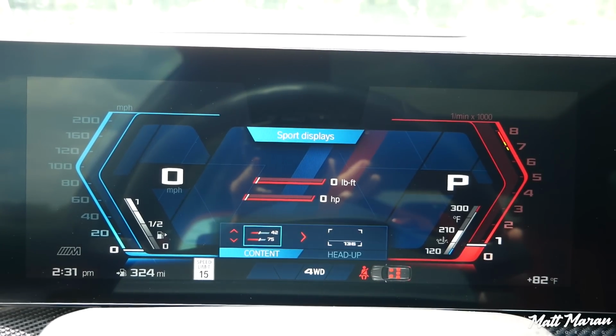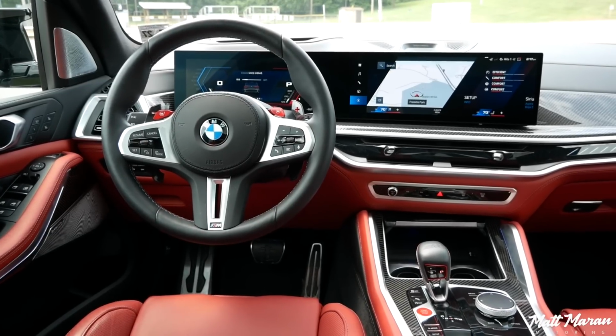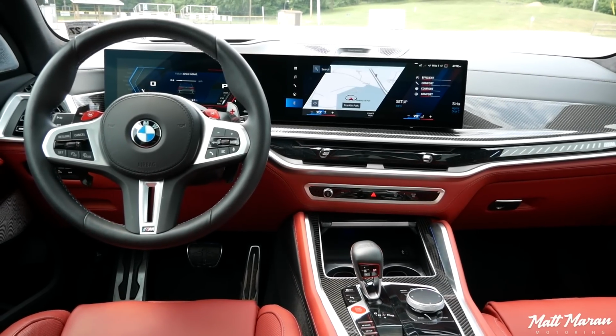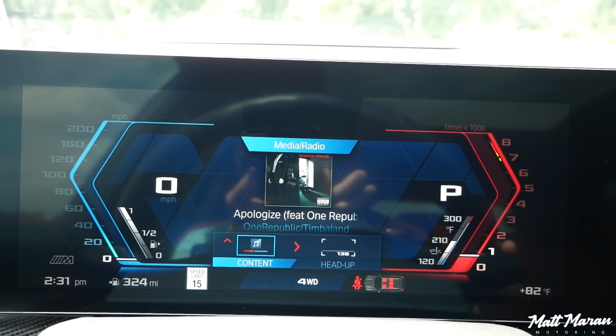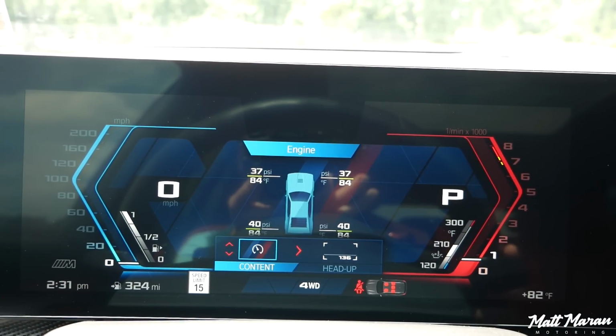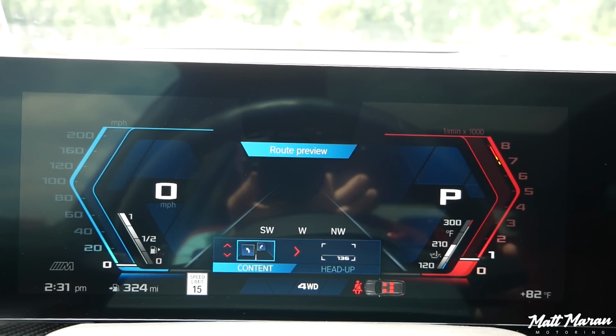The gauges here, so that's one of the new things here for 2024, is you get this new curved display, which is beautiful, and it has a 12.3 inch digital gauge cluster and a 14.9 inch infotainment display. And first off, for the gauges, they are so incredibly high resolution. It's a glossy, nice display here. And thankfully, it doesn't have too many reflections so far, which I appreciate, even though there's no hood over this gauge cluster.